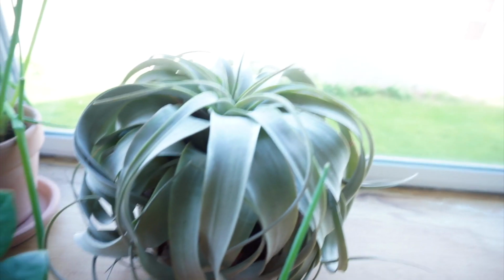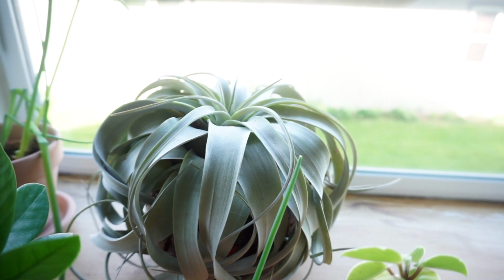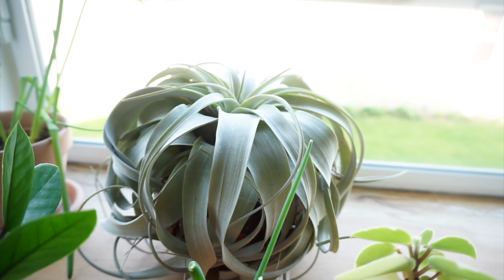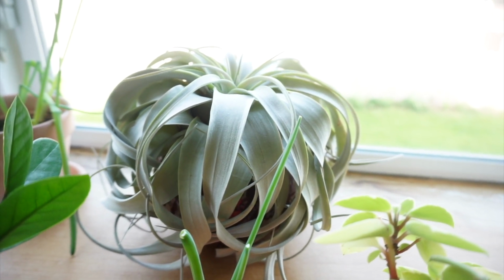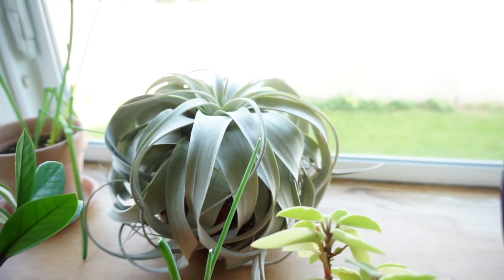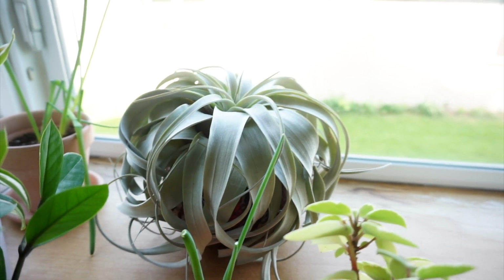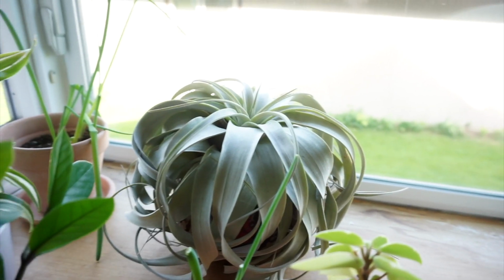Then I got this giant Xerographica, is that what it is? It's an air plant. So this actually doesn't have any soil in it. These are plants that grow on other things like trees, and they don't need soil, so you just dunk them in water once every couple of weeks or once a month, depending. I got her a couple of weeks ago because I had another one which was a bit smaller than this, and in the move it did not make it. So I'm trying again and hope that it doesn't die.